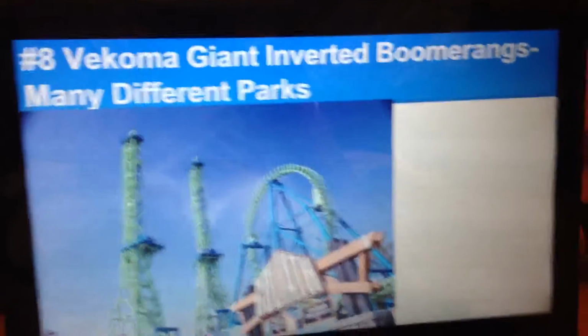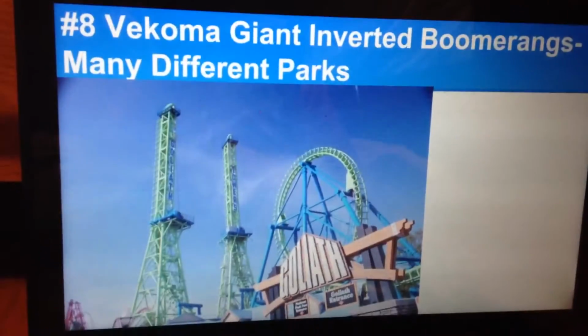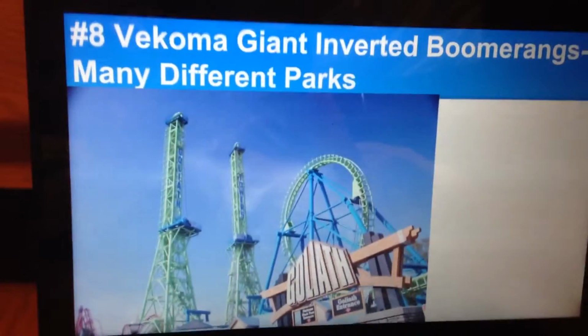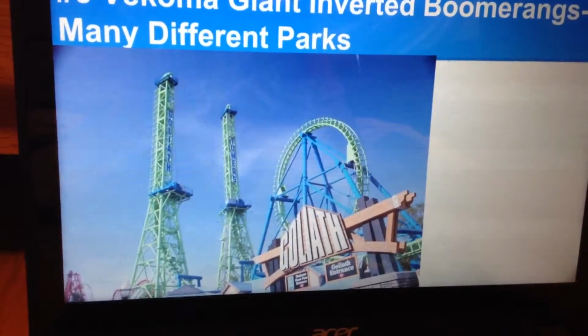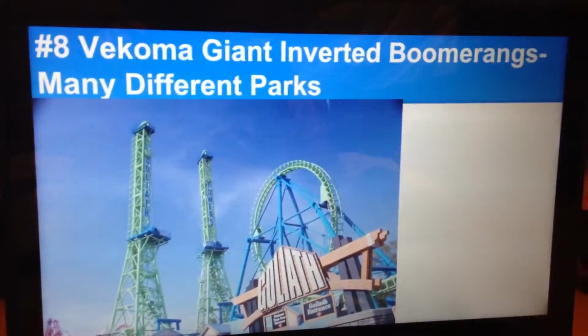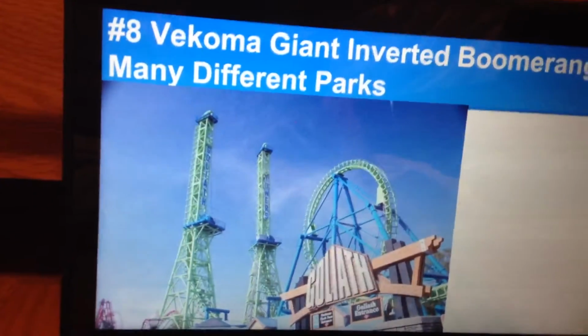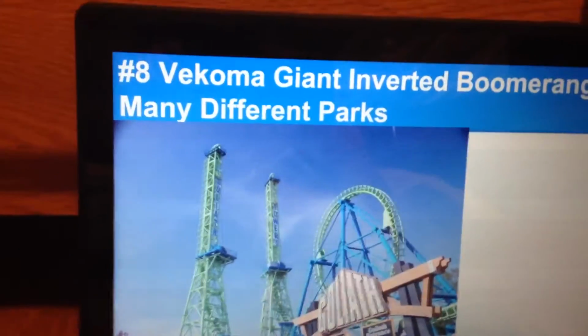Number 8 are the Vekoma giant inverted boomerangs at many different amusement parks. The one you are seeing now is Goliath at Six Flags New England. This ride has a very intense moment at the bottom of the drops, which is the most intense part, and you might pull some good G's in the inversions. That's why it's number 8.